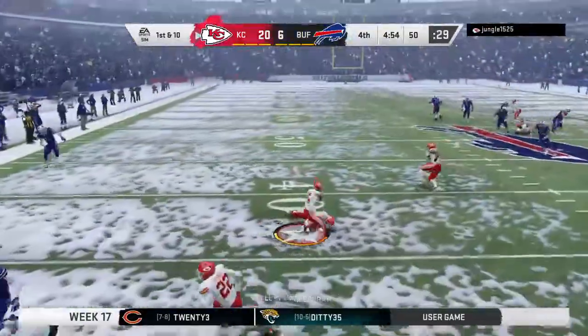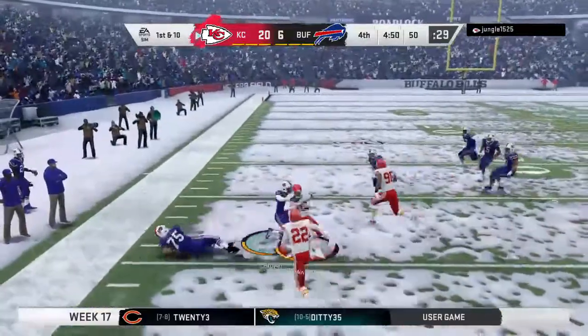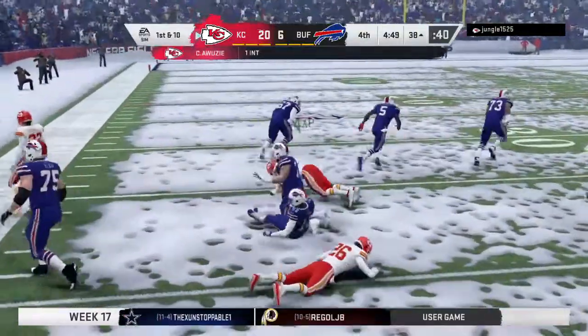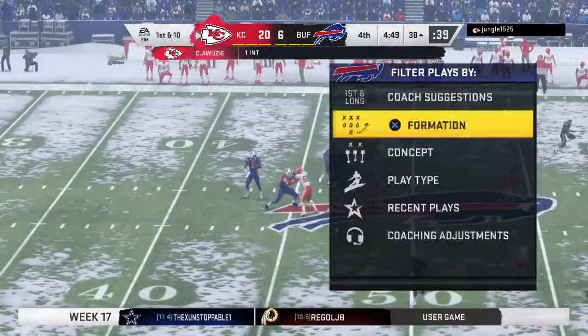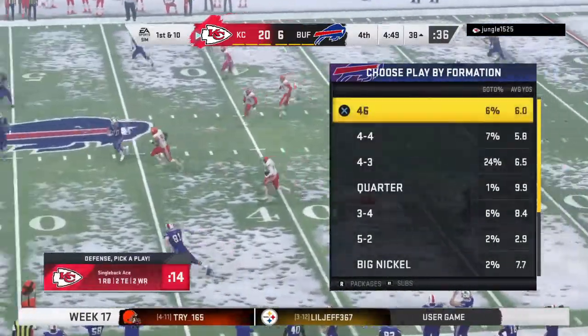And my goodness, another interception. Chidobe Awuzie with a pick, and he will take this all the way down to the 38-yard line. Just a little bit of a rough stretch. 6 interceptions now in these last 2 weeks combined.